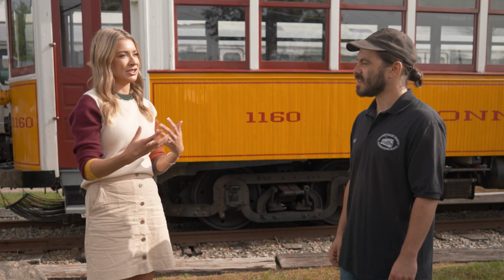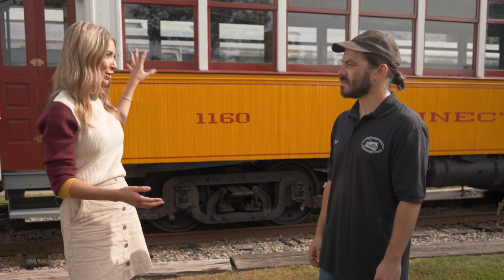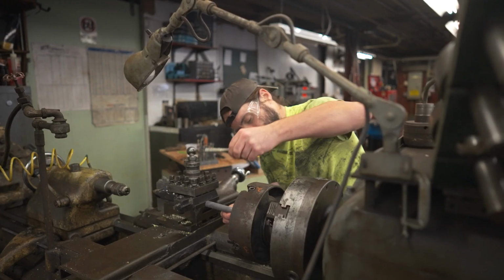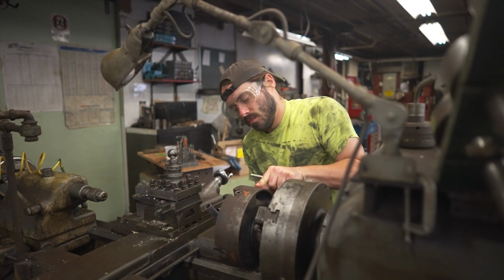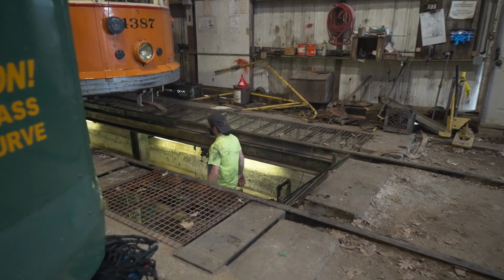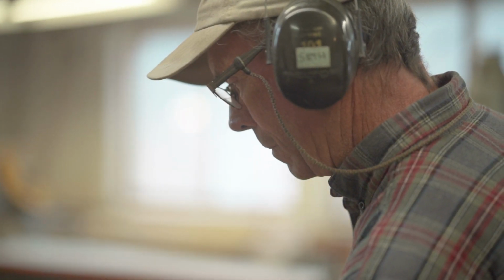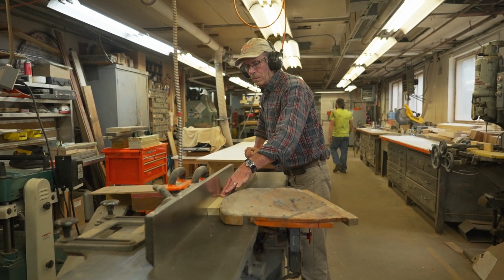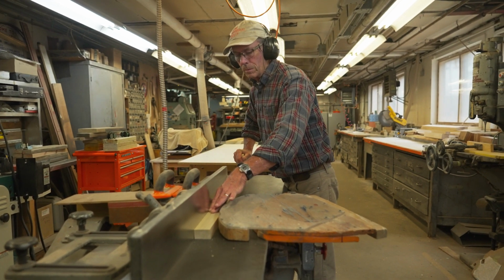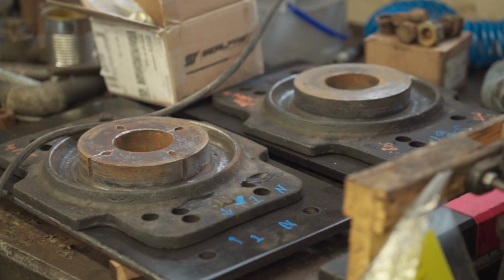What goes into the restoration process? Because I know there's research, I know there's sourcing the different parts, and of course there's the actual work on the car. It really takes a village to restore a trolley. There's a whole bunch of different disciplines and skills that go into working on these things. I'm primarily a mechanic, so I work on the mechanical equipment underneath. We have people that work in our shop that are master level woodworkers, and then everything in between, painting, refinishing the seats.